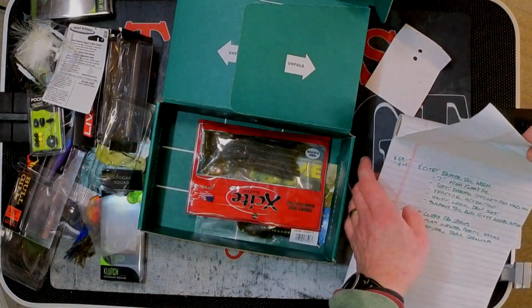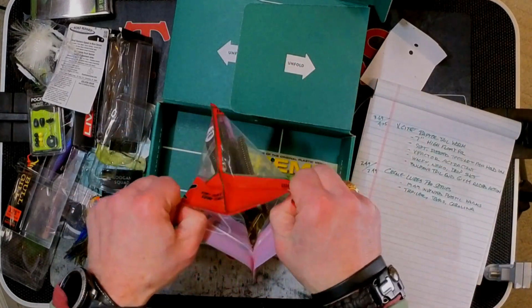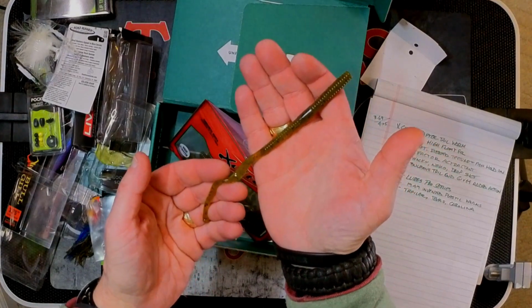All right. Next up is the Xcite Raptor Tail Worm. This is a 7-inch high floater. This doesn't have the official color on it, but we're going to go with green pumpkin because that's our favorite color, green pumpkin.